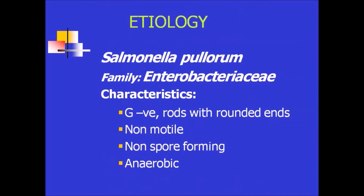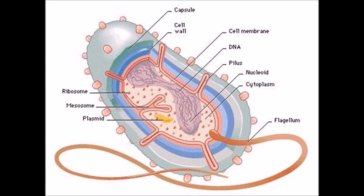We talk about the etiology, or the cause, of the disease. The causative agent is Salmonella pullorum from the family Enterobacteriaceae. The general characteristics of the bacterium are that it is gram-negative, found in rod forms with rounded ends. The bacterium is non-motile, non-spore forming, and anaerobic. Here you can see the picture of Salmonella pullorum.